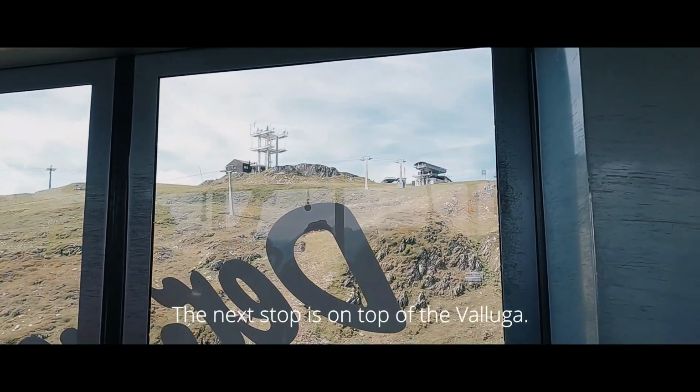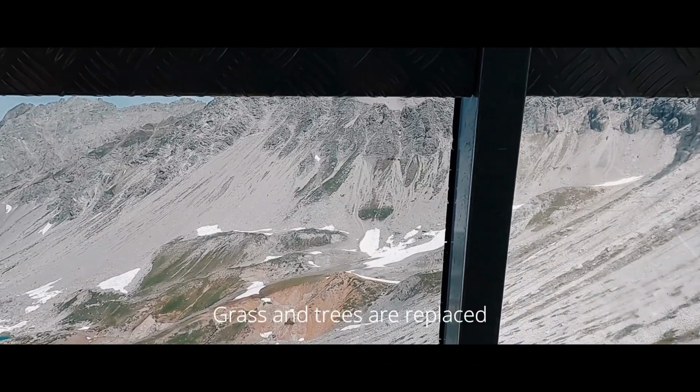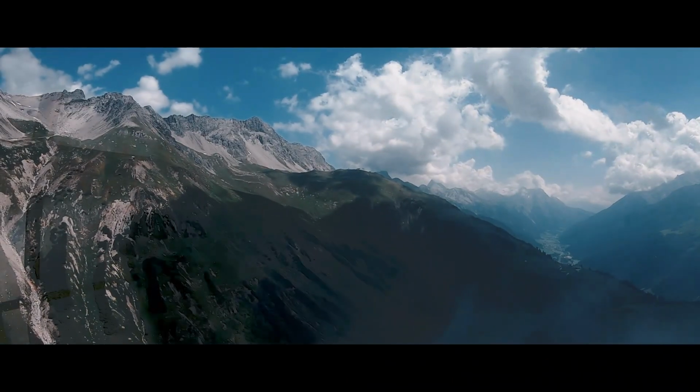The next stop is on top of the Valluga. The landscape becomes less hospitable. Grass and trees are replaced by rocks, boulders and snow.